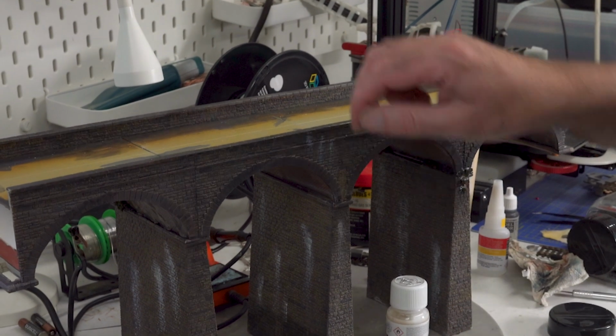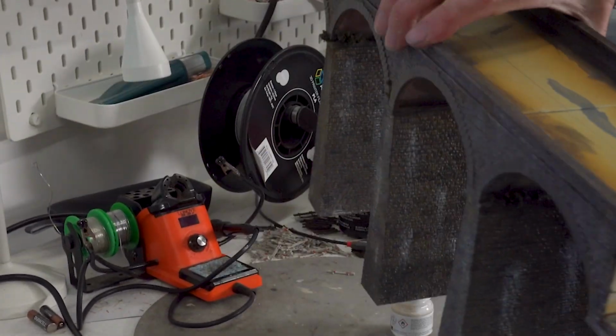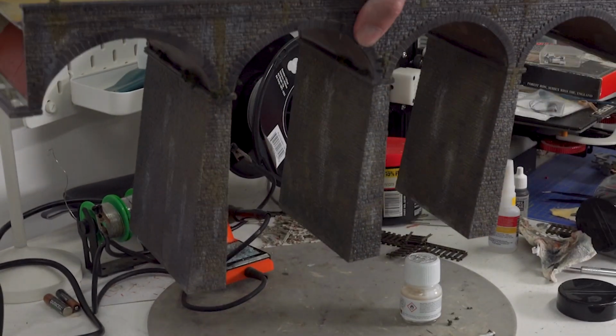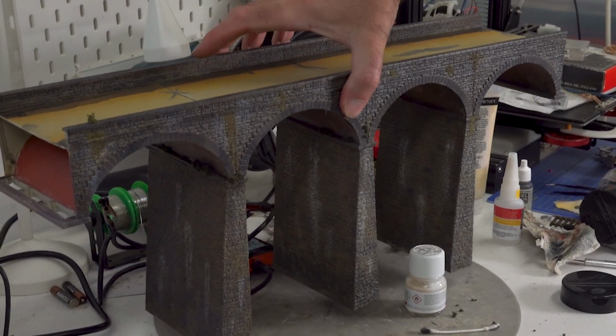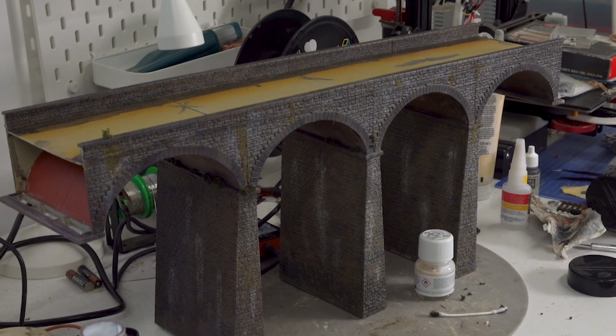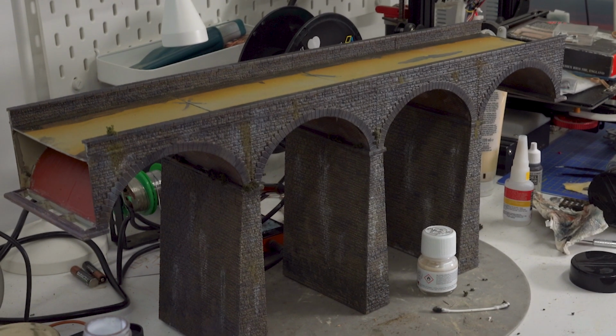If you do that over the whole thing, you then end up with what I showed you in the other video, which is this side, which I'm really pleased with how that looks. So, right, that's now going to go back onto the layout, and then I'm going to start landscaping around that and hopefully get that sealed in place.